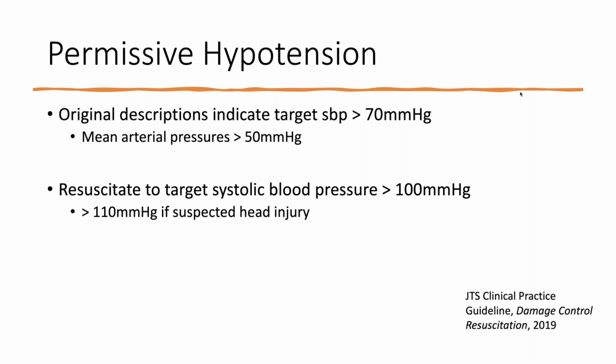When we talk about permissive hypotension, the very original descriptions actually targeted resuscitation to a systolic blood pressure of just 70 or a mean arterial pressure of 50. The idea being that if you have surgical bleeding, if you're bleeding from a hole in a blood vessel, and your blood pressure is high, that's a higher force that's going to lead to increased blood loss. Imagine a plumbing system, or city plumbing. If there's a hole in a pipe and there's a lot of pressure behind that pipe, a lot more water is going to come out, and you can lessen the amount of water that leaks out by lowering the pressure in the system. Same idea with surgical bleeding specifically.